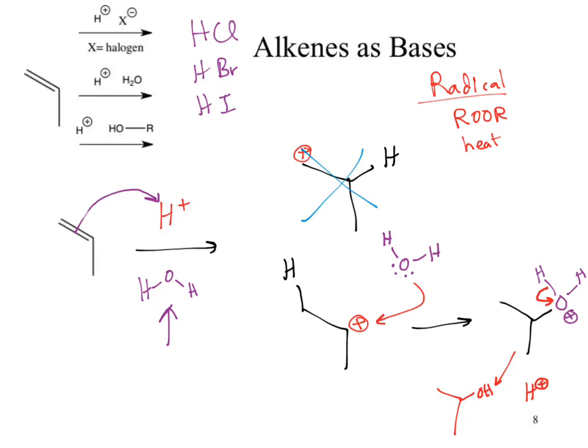Something with electrons has to take it. What's that something? Anything with electrons has to take it. What's the most likely thing in this reaction? The water. Okay, so water would be the most likely thing to pull that off. Okay. How do we know that?